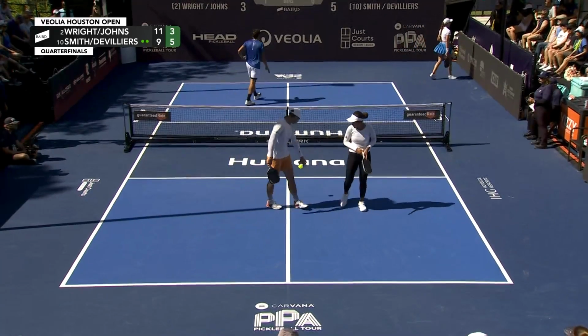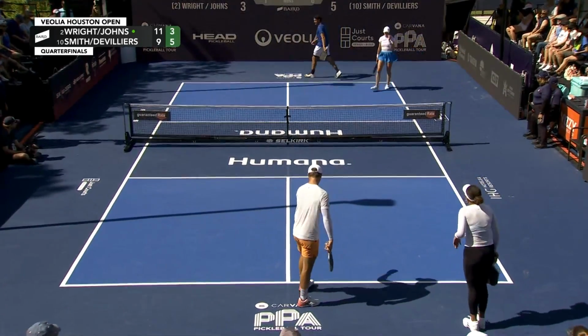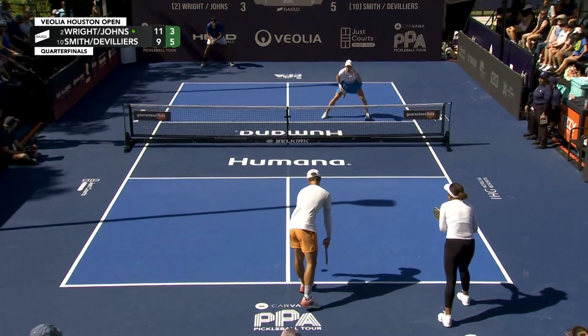Just comes up short there. The third percentage has been generally very good all around in this match. So they do have a 2-point lead here.